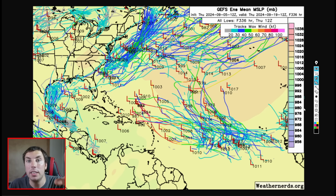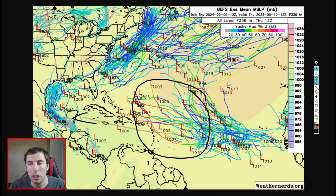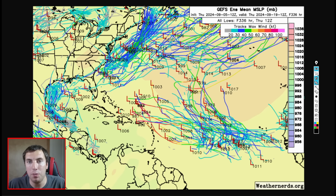Our disturbance that is in the Caribbean now, remember all the models were showing that maybe this is going to turn out to sea or maybe this is going to go this way. Instead, nope, it's going this way. So that's why we cannot rely on ensembles for exactly where this is going to go. We've got to look at signals. Okay, I hope that clears out the confusion here.